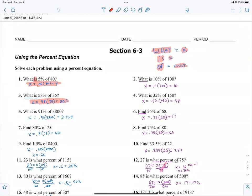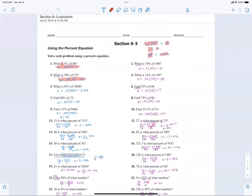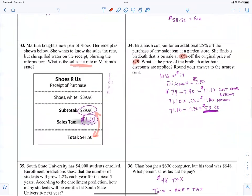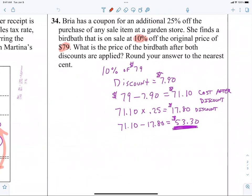Okay, so please tell me which one, somebody, Mikey. Just tell me which one, 34. Okay, let's do this. Oh, 34 was really hard. Good. Nope. Let's look at 34, please.